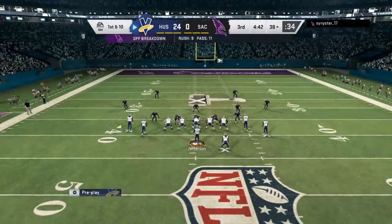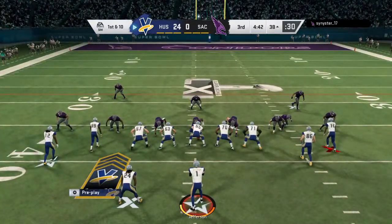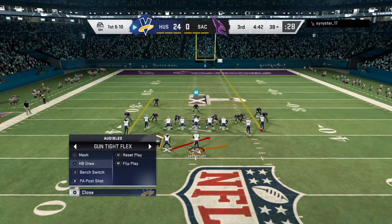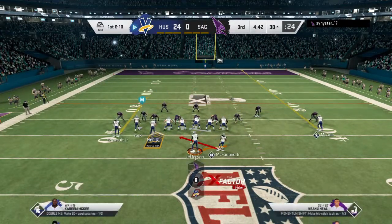Come on, set. 30 base. 49, check 49, check 49. Shoot. Topper. Come. Check.